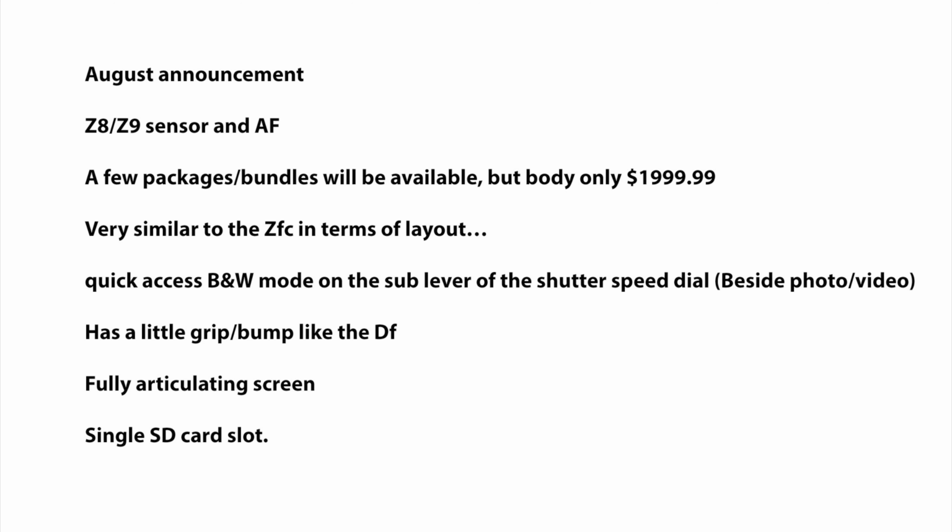He also gave a spec list. He said the camera will be announced in August. This has the same sensor and the autofocus as Z8, Z9. A few package bundles will be available, but body only is $1,999. It's very similar to the ZF-C in terms of layout. It has a quick access black and white mode on the sub lever of the shutter speed dial. It has a little grip bump like the DF, a fully articulating screen, and a single SD card slot. I repeat, I don't know if those specs are correct.